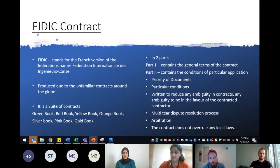So there's the green book, which is a short form of contract, which usually refers to one of the other FIDIC contracts, and it's for small value projects. There's the red book, which is for construction works where the design scope is the responsibility of the employer. There's a yellow book, which is suitable for projects where the contractor has the majority of the design responsibility. Basically a design and build contract.